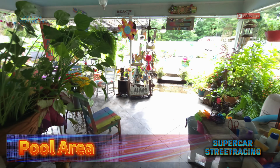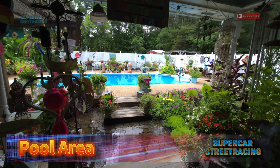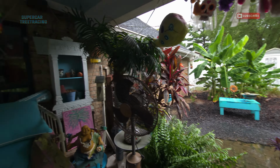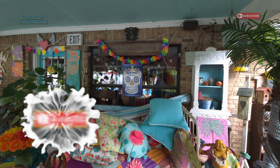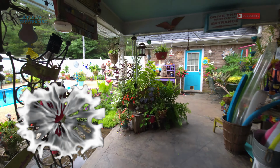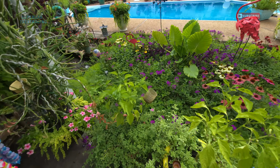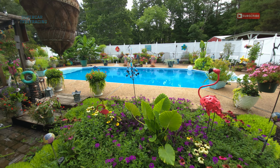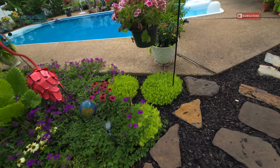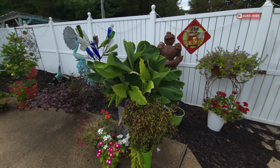Okay, going out into the backyard of my sister's house is kind of where the craziest backyard happens. This is one of the most tropical backyards I've ever seen. Take a look around here at my sister's backyard. She has this place all decked out with flowers and plants of all kind. Beautiful flower beds and the pool. Every square inch of the backyard has some kind of cool flower, plant, or art.